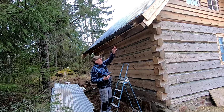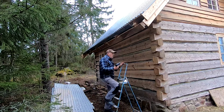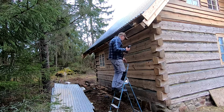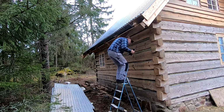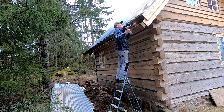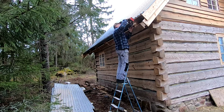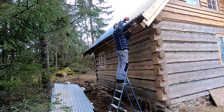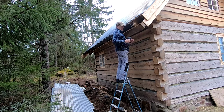It's lacking like 50 centimeters, but that's all right. Now this is in place.